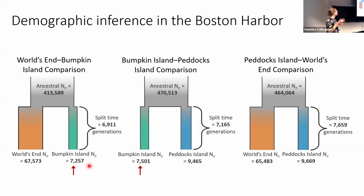And the general takeaway is that all of these pairwise contrasts are telling a similar story. So we find the smallest effective population sizes in our Bumpkin Island population, followed by our Pedix Island population. And we estimate the largest effective population sizes for our mainland World's End population.